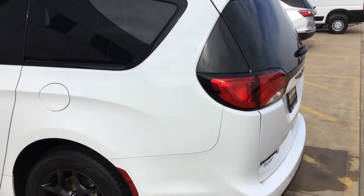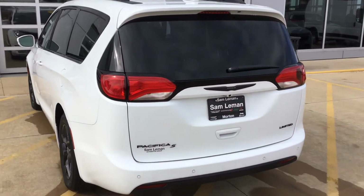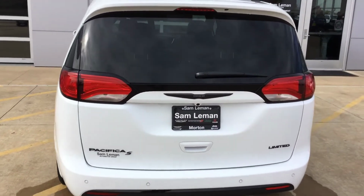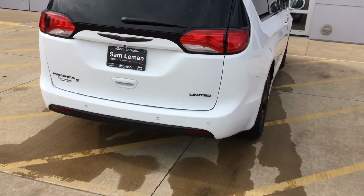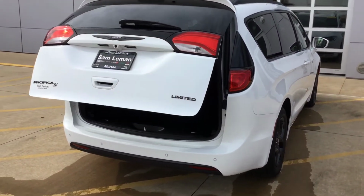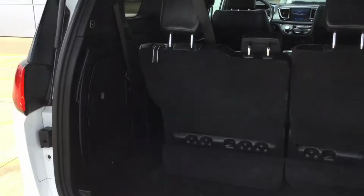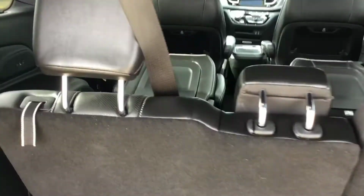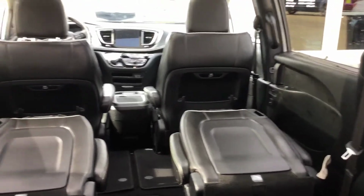Backup camera. This car has navigation. Bigger screen. Backup sensors on it. It's just super nice. Of course, got power lift gates on it. It does have the vacuum system in it. Back seats are laid down at the moment. Power trifold in the rear.